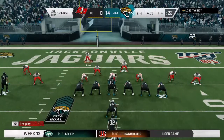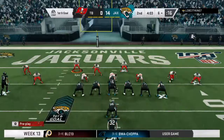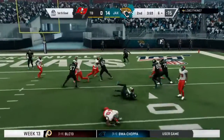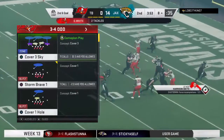Focus, defense, focus. Watch safety creeping. They'll try and run. This is Johnson. And this is going to result in losing yardage. They're driven back to the 8-yard line. A loss of 2 there.